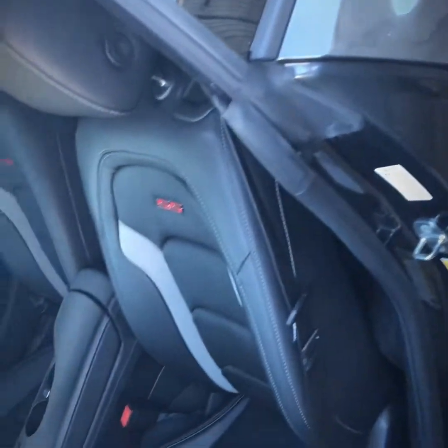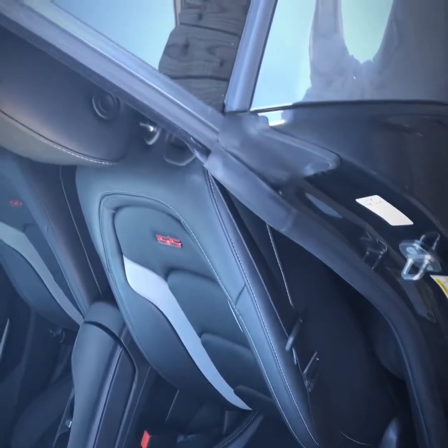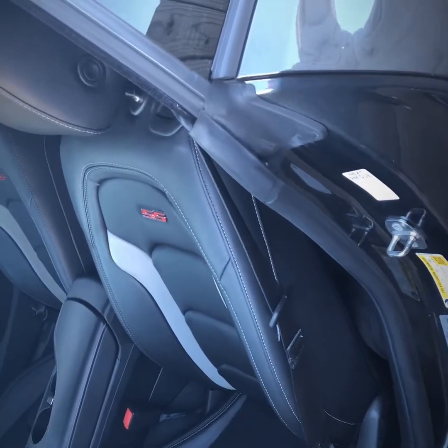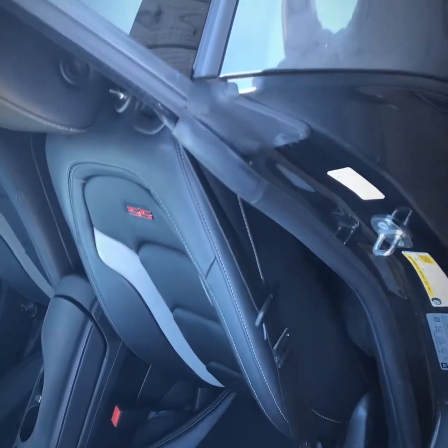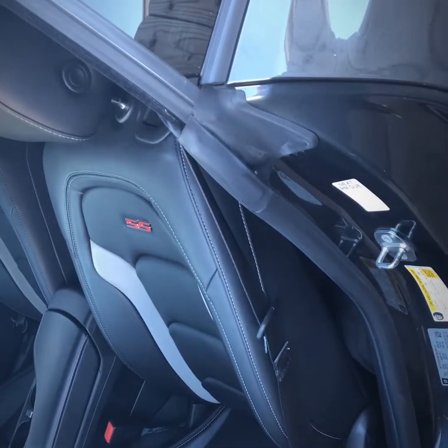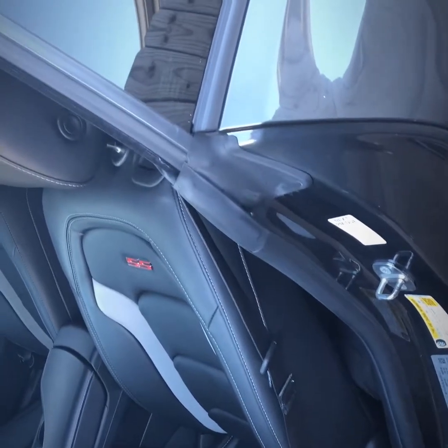But as you can see, these seats were in great condition. The car, I was told, only had maybe 20,000 miles on it, which is around about the mileage I have on here now. I'm up to 19,000 miles now. And everything matched. The stitching matched, the leather matches. That's all I had to do. It's a great addition to my vehicle.